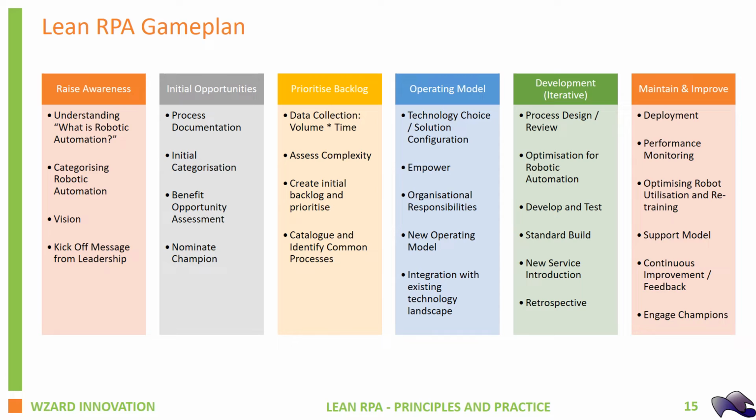Sitting down in a workshop or individually with all of your key stakeholders to start to build and define your game plan is going to be one of the very first steps that you need to consider when starting to put together your roadmap for RPA.